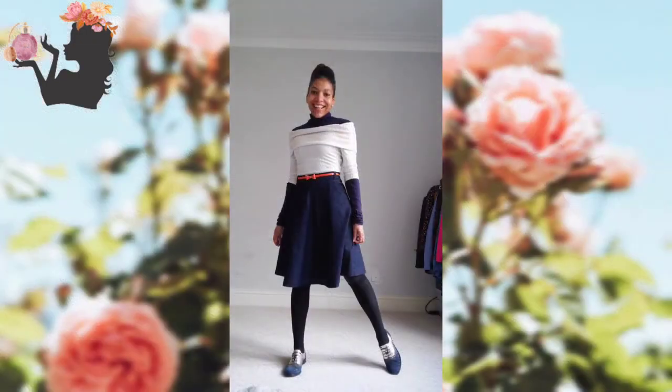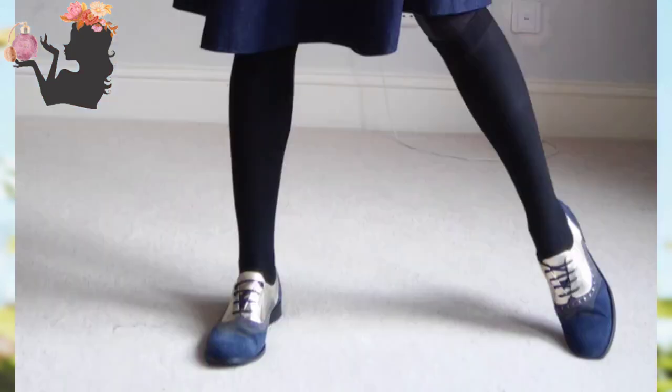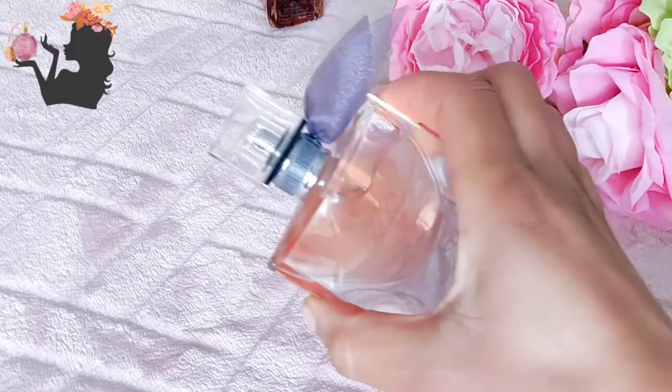The next winter outfit is a little bit more dressier, but I love this style. It's got a flare skirt and it's layered with a turtleneck and an off-shoulder top over the top. And I love to wear this with brogues. I love brogues and I've got a huge collection of brogues. And for me, this outfit goes really well with La Vie Est Belle.